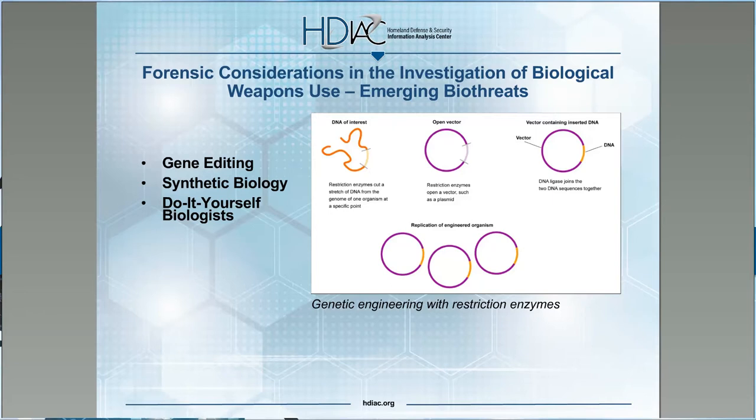A couple of things I'll just briefly touch on. Synthetic biology, where we're using engineering principles to basically make new types of biological systems. And then another trend, the do-it-yourself biologists or garage scientists, people can actually buy sophisticated kits now and do a lot of this biotechnology work at a small lab that's maybe off the radar. So obviously that has some implications in terms of terrorist activities or nefarious use.